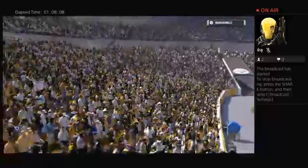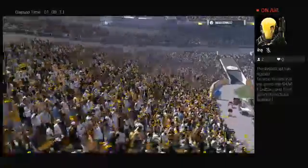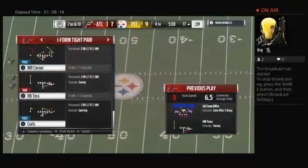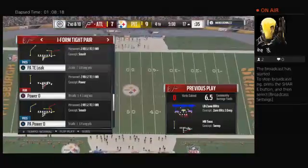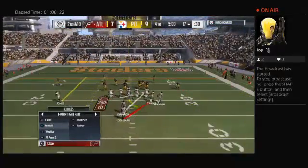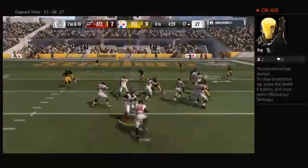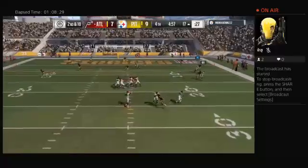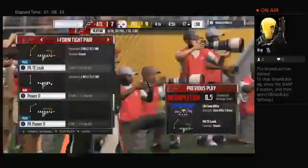Back now in Pittsburgh. It's been a good one so far. Just a 2-point game here as we get set for quarter number 4. On second down, Ryan. And he just chucked that one out of bounds, out of everyone's reach.